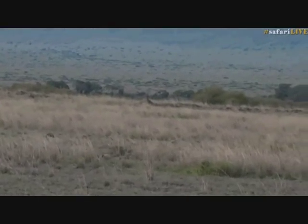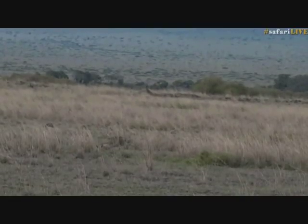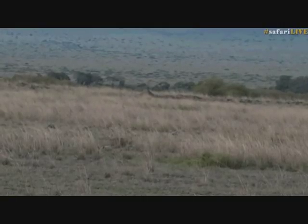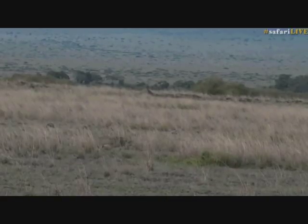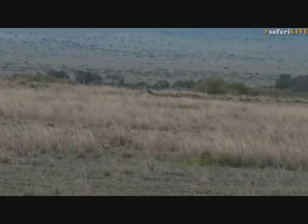So it says that they could potentially breed twice a year, which is quite interesting. That would, of course, depend on what's going on in the environment, however. So if there's good rains, obviously that means there's going to be lots of prey species around for them, which would be ideal for them. And then their gestation is very short. It's just 2 months.